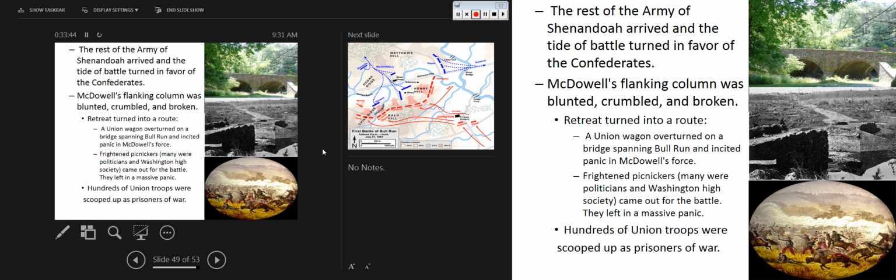You don't have enough field doctors to take care of the wounded, so there's a lot of really desperate triage going on. Another factor that I want to point out: what do you do with prisoners of war when you're taking hundreds of them? These are all learn-as-you-go moments for the Confederate Army, as it will be for the Union Army as well, because no one had anticipated a battle this bloody early in the war.